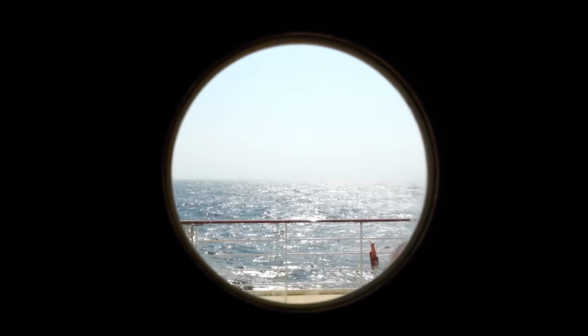What should we do first? Shall we do the jogging track? I feel like the sun has come out. Yeah, we could. This is the first nice view we've had today, so let's go check it out. Let's show it to you.